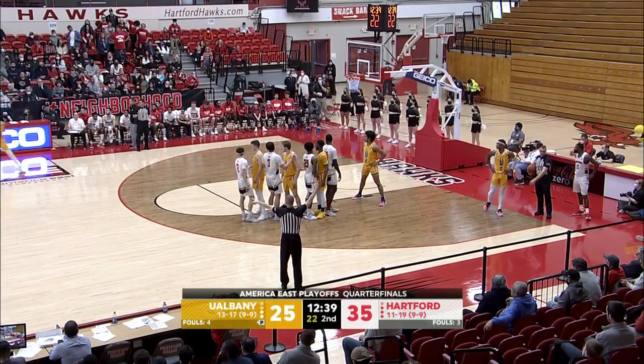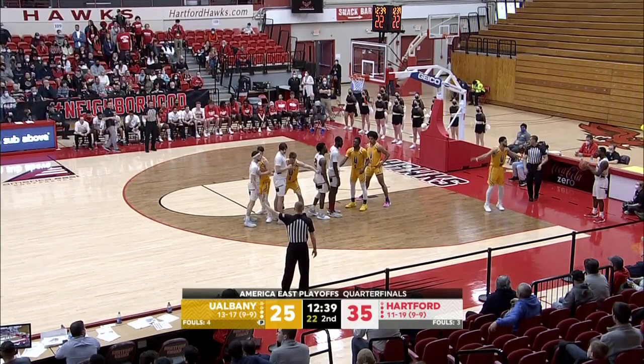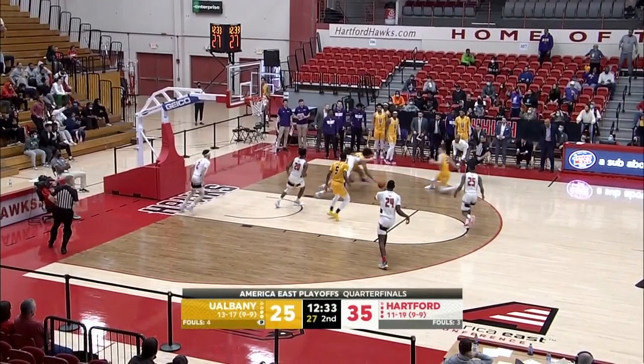Dwayne Killings, as Little takes a breather, we'll get Champion back into the game. Hartford's going to turn it over, though, on the inbound. Now Neely has the ball poked away, but he comes up with it.